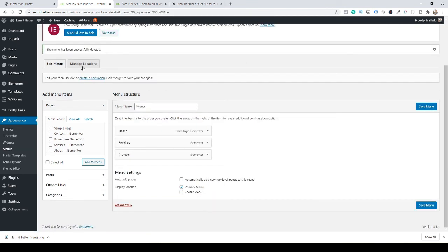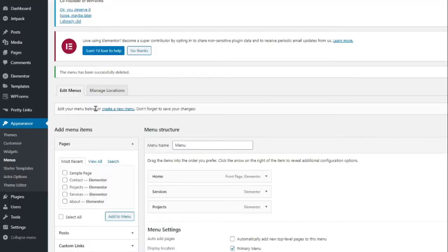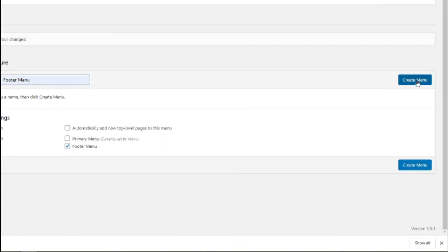All right, so now I'm going to go to edit your menu below or create a new menu. I only have one, so it tells me to edit it directly. So I'm creating a new menu, and I'm going to call this menu footer menu. And in the footer menu, create.